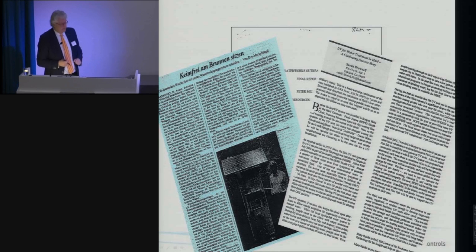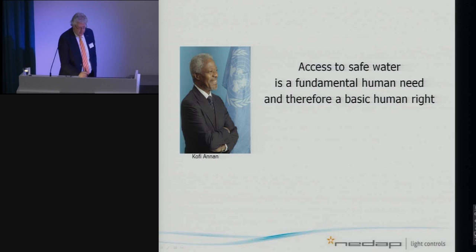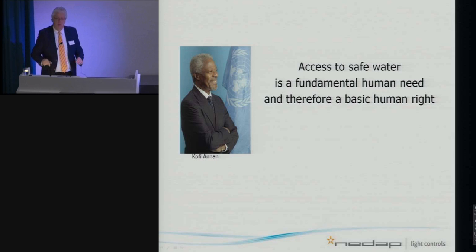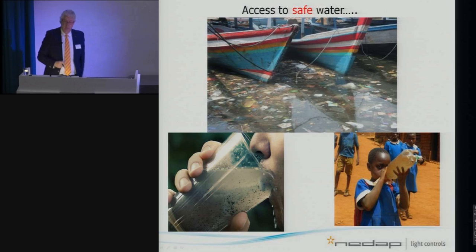It's more another type of problem, because already in the end of the 90s, there were several solutions to cope with that problem. And, you know, access to safe drinking water, and I fully agree, is a fundamental human need and therefore a basic human right, as Kofi Annan mentioned. But he said access to safe water, and we've seen some pictures from, well, not all too clean water. This is the situation you sometimes find in this case, in the area of Rwanda.